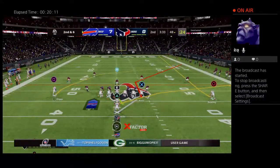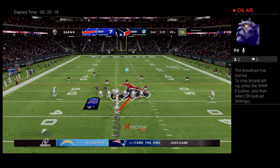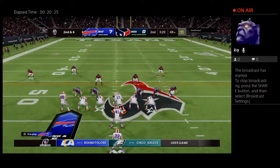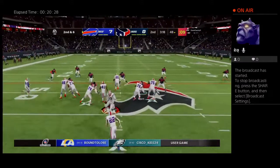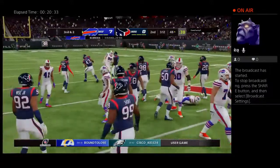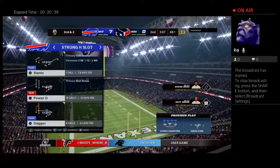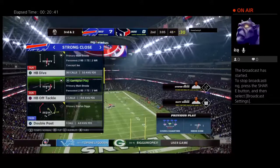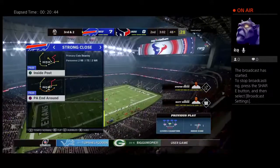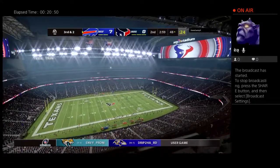Following the pickup of 4, here's 2nd and 6. Now a give to Breida, and he goes across midfield and down into Houston territory. Give him 4 on the carry, and it'll make this a 3rd and about 2. Back-to-back 4-yard runs. Now, look, if they just do that all the way downfield, ball ends up in the end zone, but that's a little difficult to do.